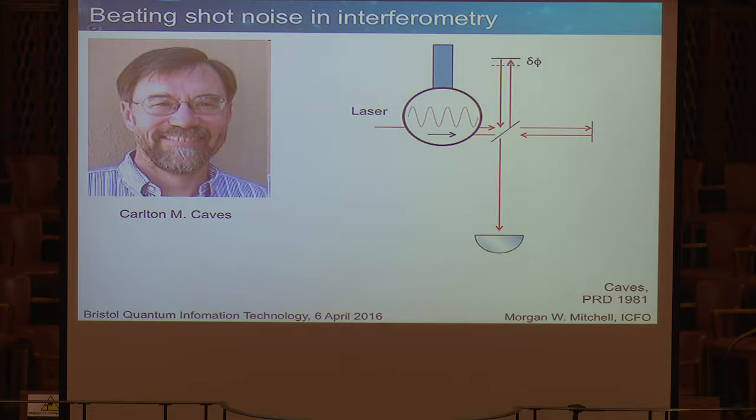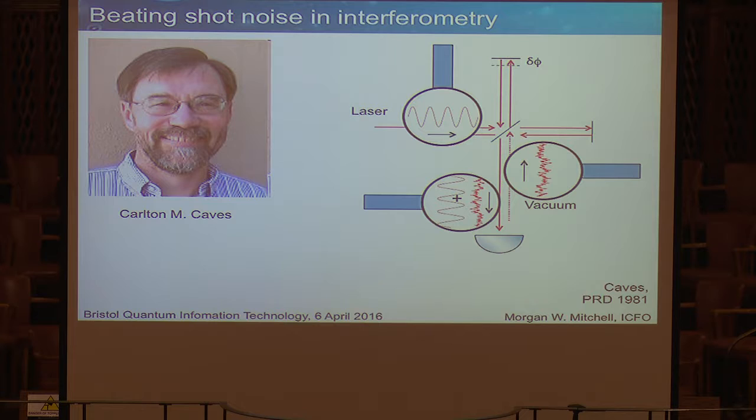Where does the noise actually come from in the interferometer? It comes in a surprising way. It comes in through this unused port. What happens is vacuum fluctuations enter into the system. These also get split on the beam splitter, experience the phase shift, and come back out. And so what you get on your detector is a combination of this laser, which may be extremely clean, with the vacuum fluctuations, and it's the interference of those two things that leads to the noise that you see on your detector. Okay?